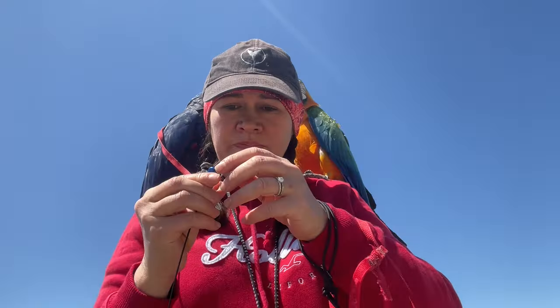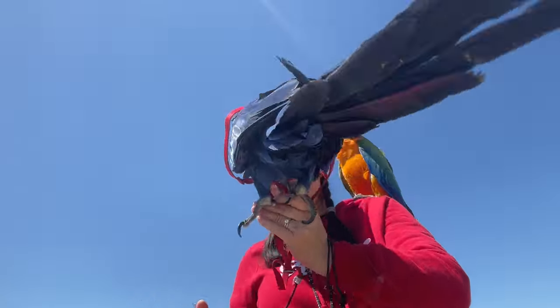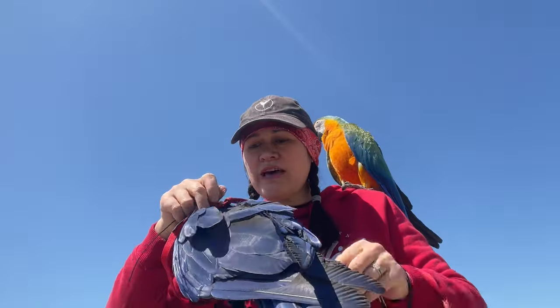Anyway, so let's get Love out flying with Hopi together. Let's put the GPS on him. Hey, Love, come on. Come on, little boy. Do you want to fly? Do you want to fly? So Love has a backpack.